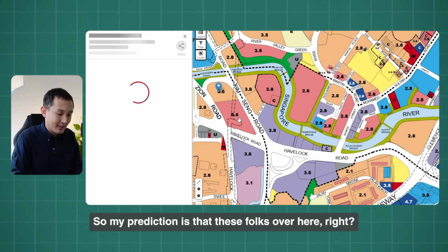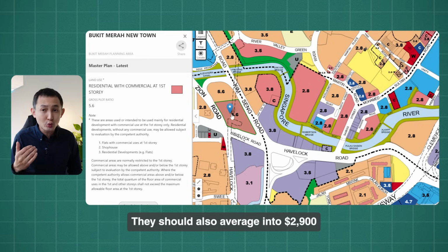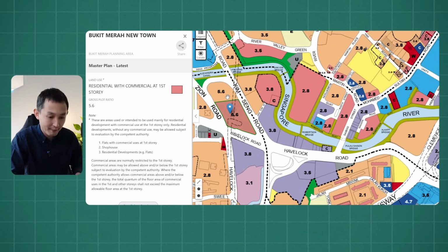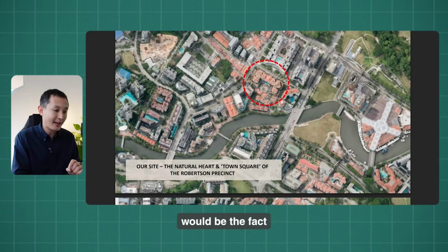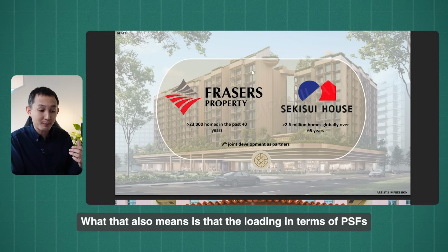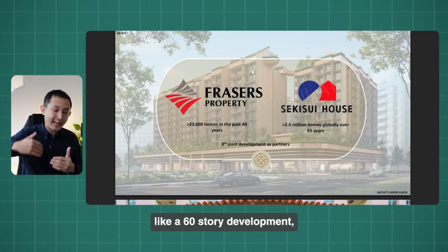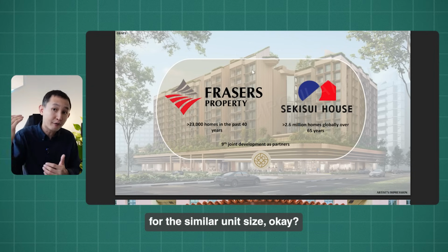So my prediction is that these folks over here, because of the land price and whatnot, should also average 2.8, 2.9, probably even touching 3,000 PSF, with the higher floor ones definitely crossing 3,000 PSF. So these were set benchmark prices over here. Now, the interesting thing about Robertson Opus is that, as you can see in the renderings, it is not particularly high. What that also means is that the loading in terms of PSFs will not be that much. You're not going to have a huge range of PSF differentials. You may have loading for inward, outward facing, high, low floor, but you're not going to range like a 60-story development, which I believe Promenade Peak will be, where you get a 400 PSF differential for a similar unit size.